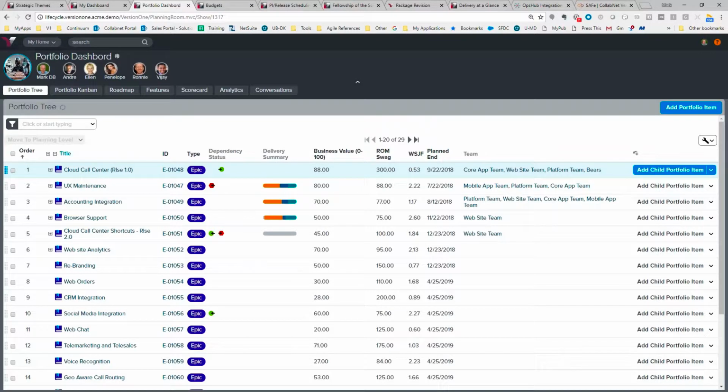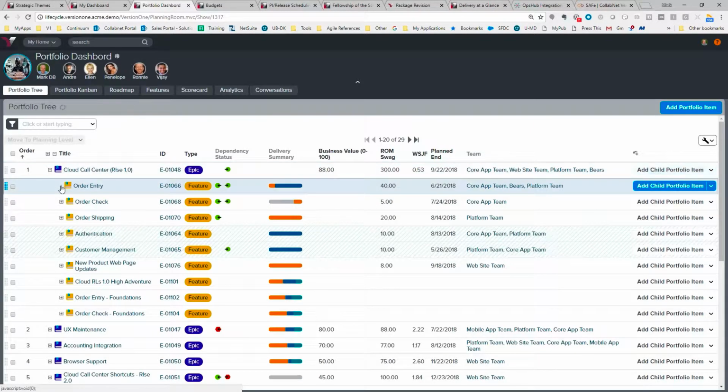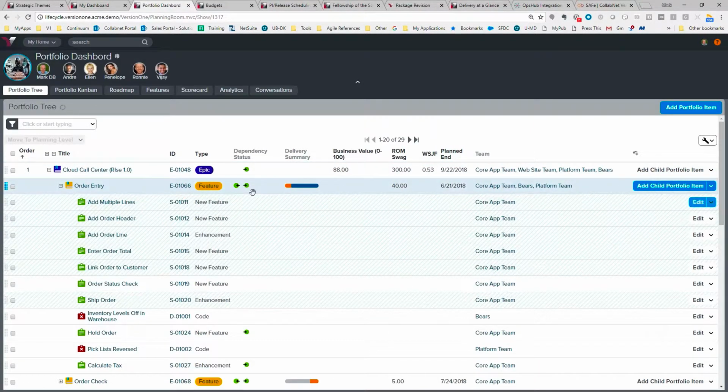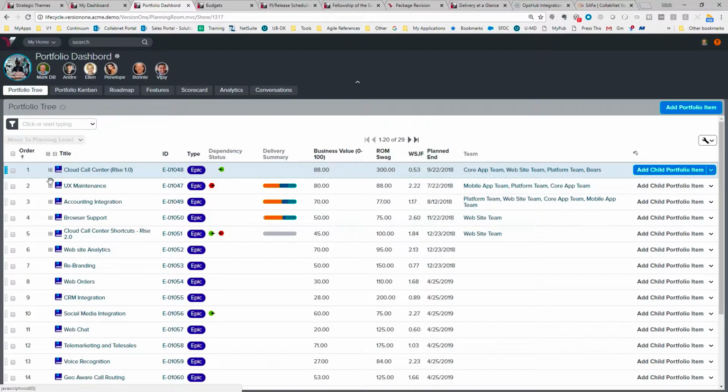So here's where I have my epic. I can break the epics down into my features and then the features further down into my user stories. We do support feature to feature or story to story dependencies as well. So this is showing me the user stories rolling up along with the teams that are working on those user stories up into a feature, and the feature up into the epic.